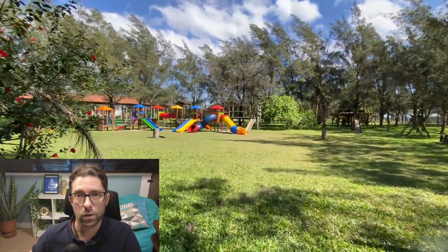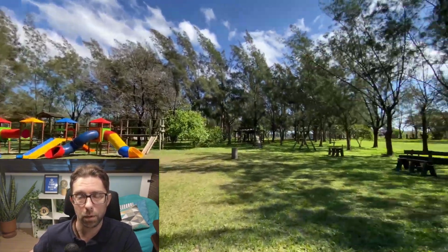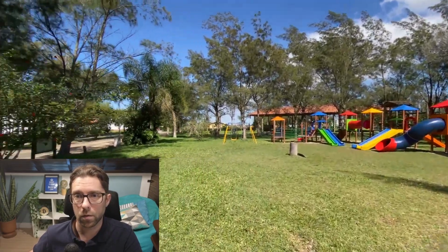Okay, so let's have a look at the rest of the neighborhood and also the beach. So a couple of 100 meters away from the property, you've got this nice park here with a playground, and there's also a small lake in this park as well. So people come here to relax and have picnics, and it's a really nice area.